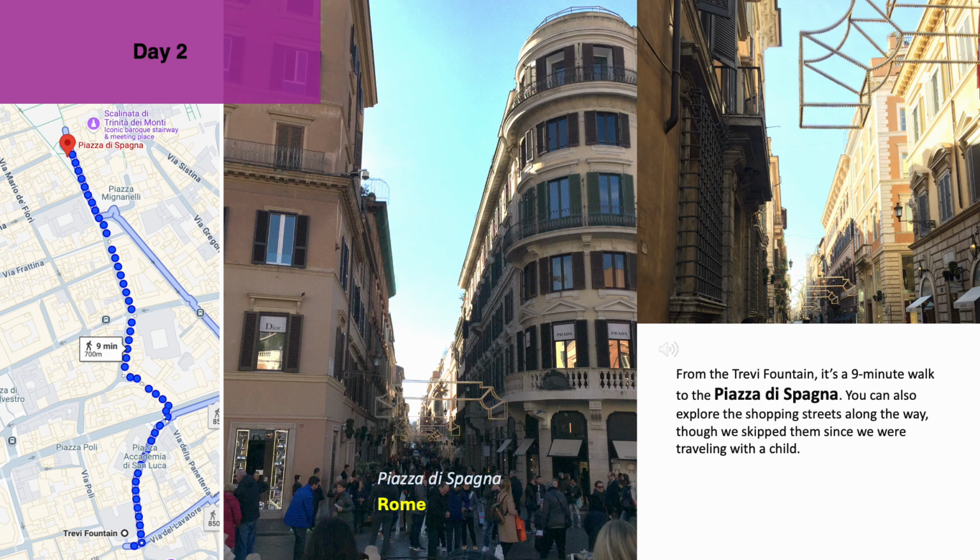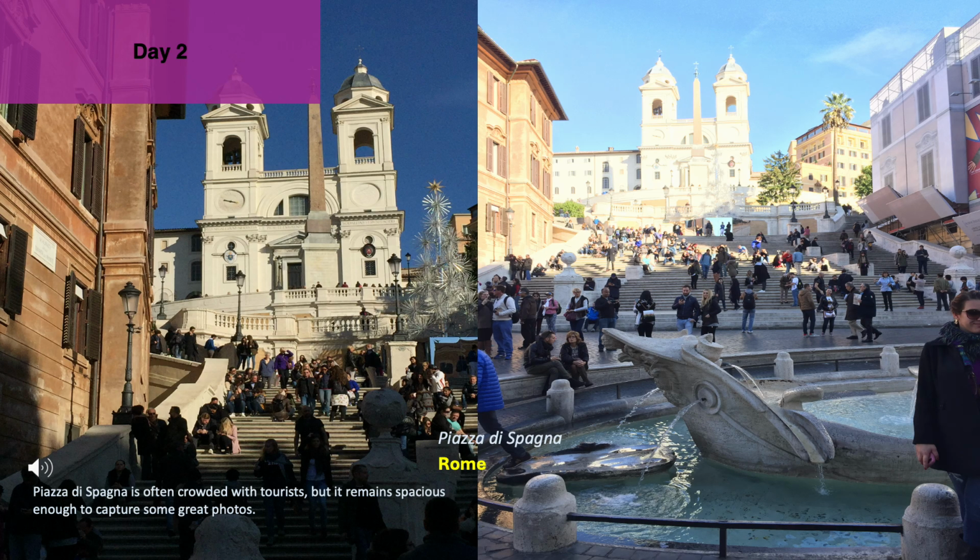You can also explore the shopping streets along the way, though we skipped them since we were traveling with a child. Piazza di Spagna is often crowded with tourists, but it remains spacious enough to capture some great photos.